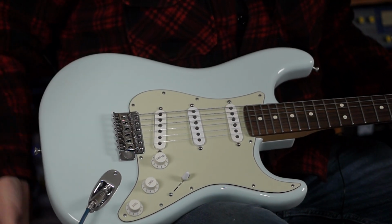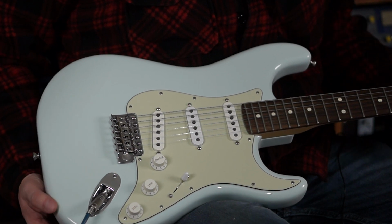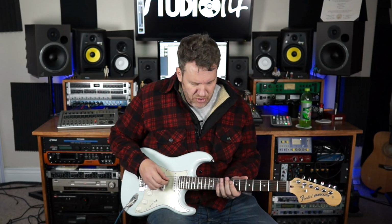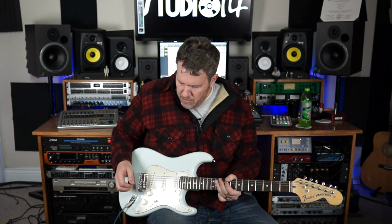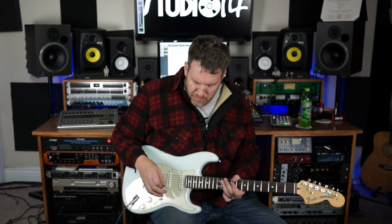I've got a guitar that has those. The neck is a little bit fatter, not too fat, but it's about just right for the kind of guitars I like to play. Let's go through some of the tones, starting off again with the neck pickup, because I love the neck.